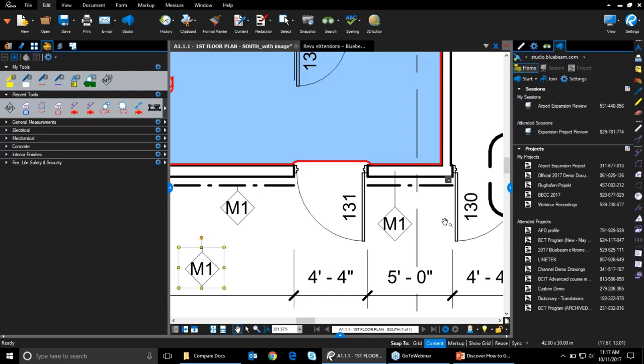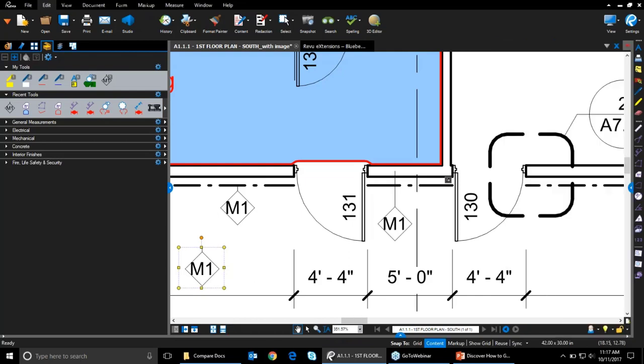In terms of an insertable block library outside of this, we don't really have any other libraries there. Review's not a design software. It's really intended for collaboration and communication, making sure that information gets shared with people in the right format at the right time in a way that they can access easily. Good questions, though.